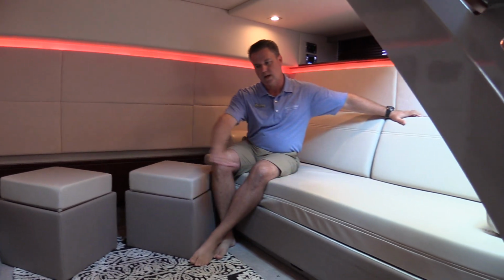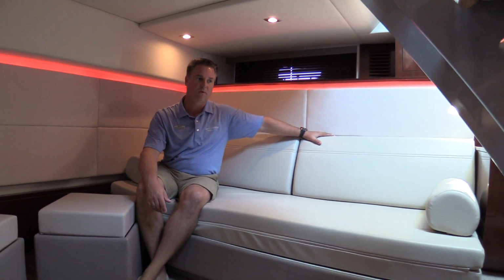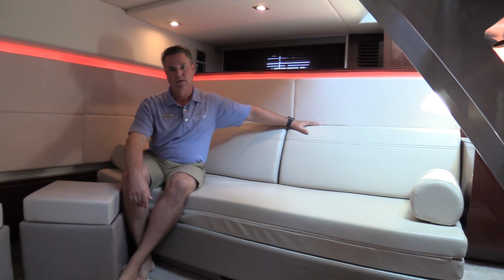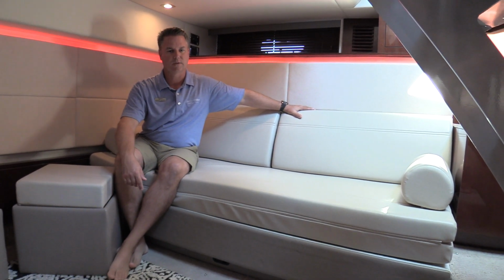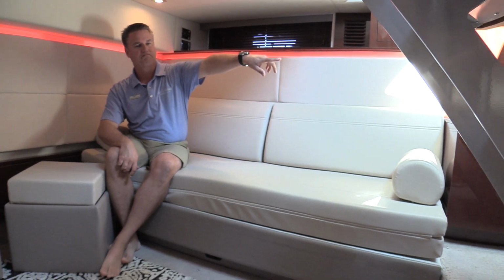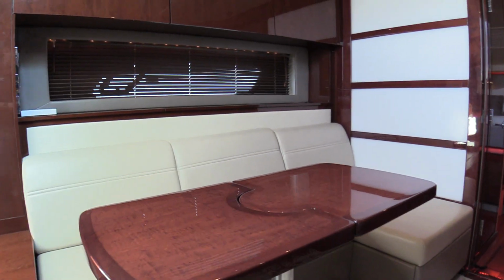This sofa can pull out and make into a sleeping berth too, so if you do want to have another couple or kids or grandkids on the boat, this would probably be the second sleeping area. We'll take a look at the Forward Master, but this would probably be bed number 2, and that sofa right up forward, that would be sleeping area number 3. So you could sleep 6 people on the boat if you wanted to.